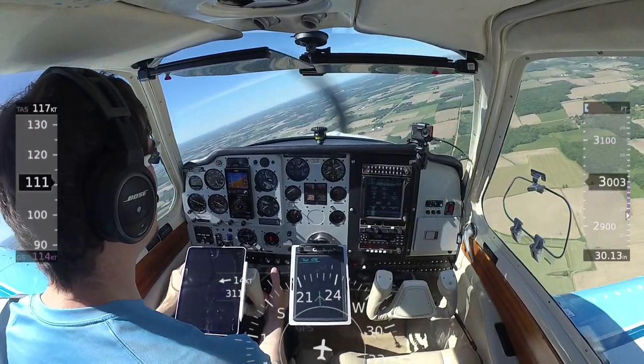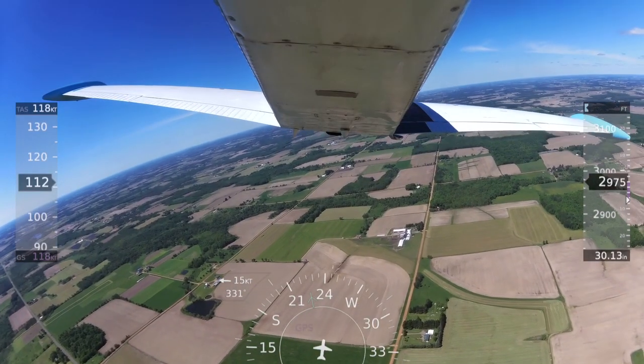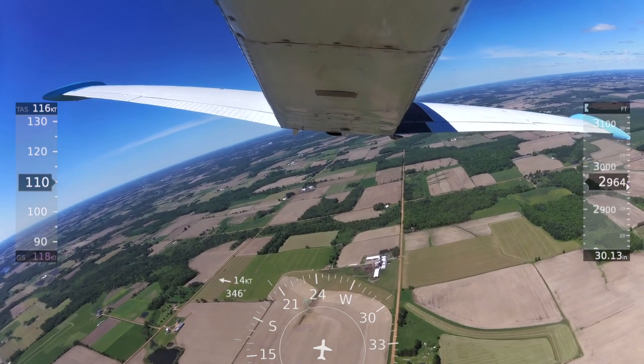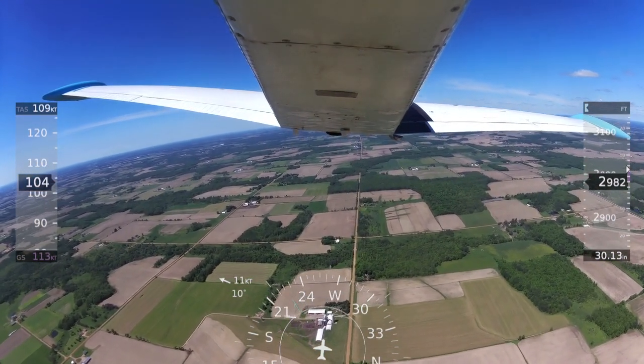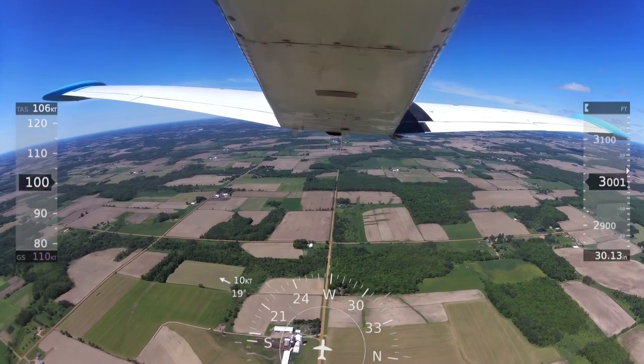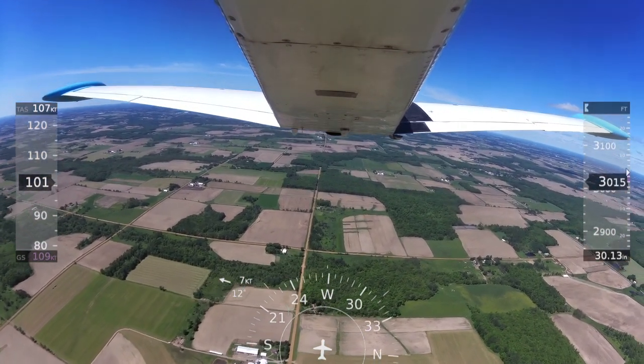Roll coming back out, pitch coming back up to neutral, a little bit nose high. In the Bonanza neutral's actually a little low, nose low. And we are back on our west heading and at about our altitude. We'll give her one more.